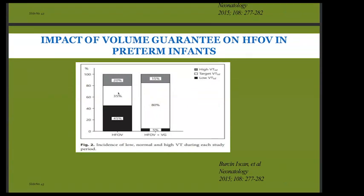But if you don't use volume guarantee, you are only at the target tidal volume 35%, about 1/3 of the time, but most of the time will be under the target and off the target. So this slide indicates that when you use volume guarantee, you most likely will be within the target tidal volume, much more and significantly much more with using volume guarantee.